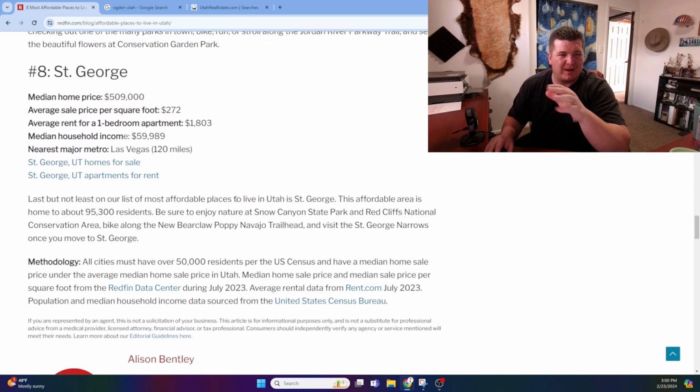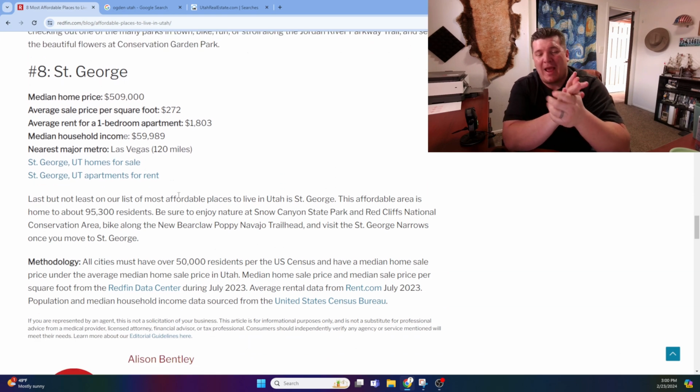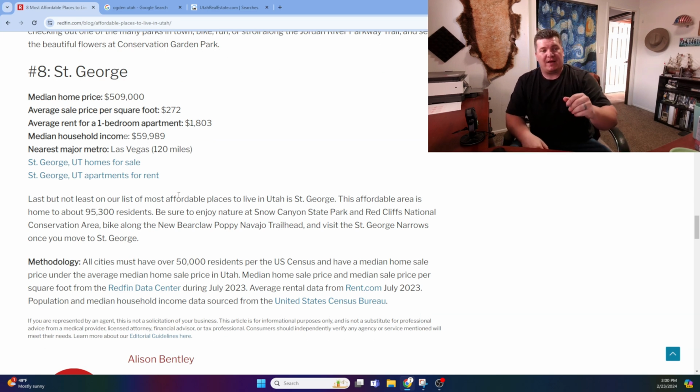St. George, Utah is number 8, the eighth most affordable town in Utah. Median home price of $509,000, median household income of $59,000. Nearest metro is Las Vegas.